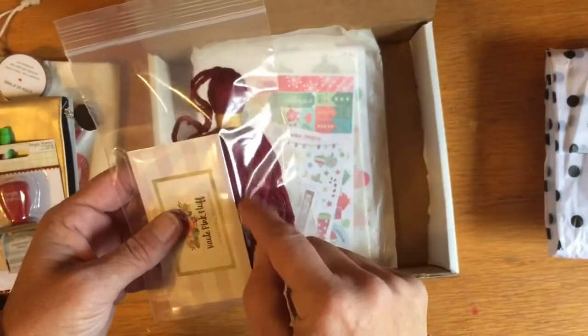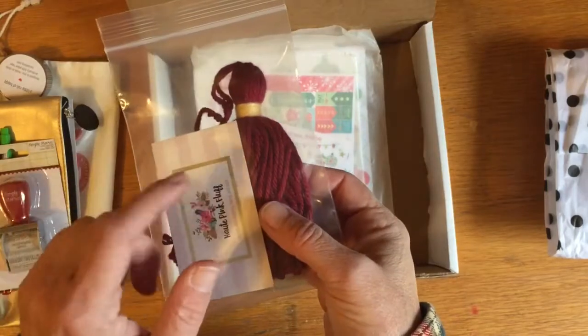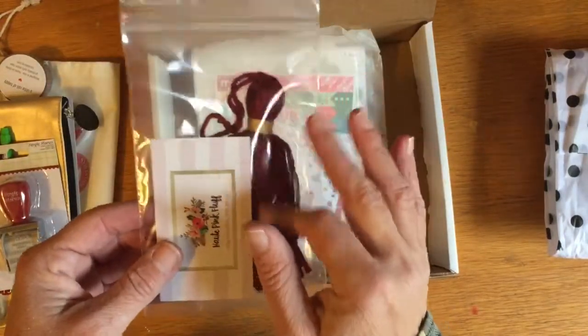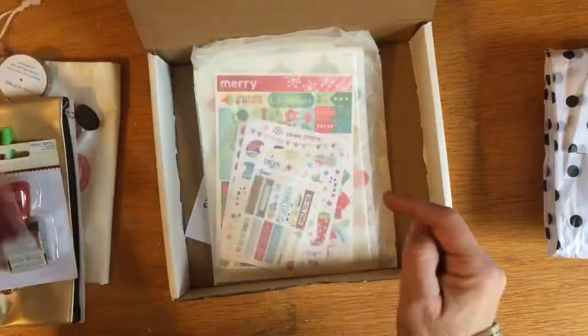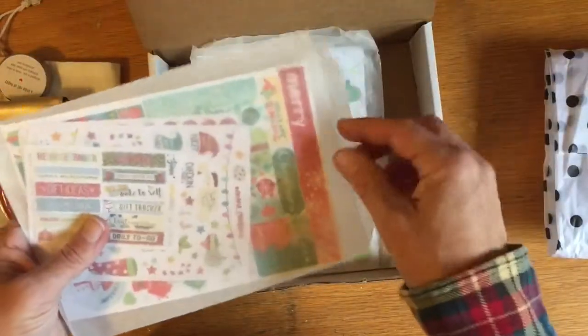Oh, that's pretty. This matches the two clips we got in the planner kits with the burgundy and gold. But I've been saving all of these big tassels, and I'm going to make a garland for my mantle, actually.